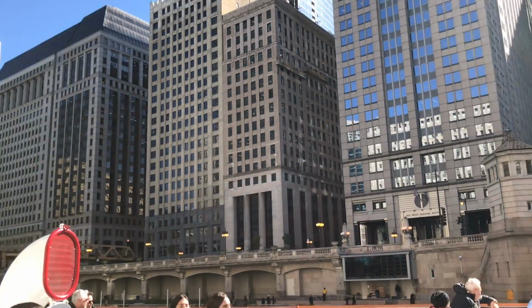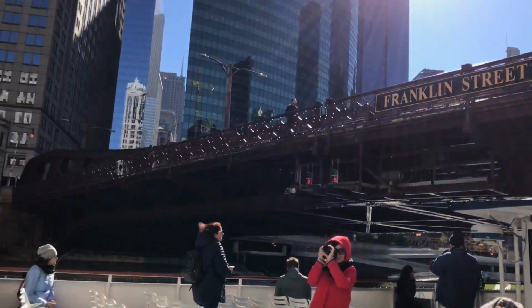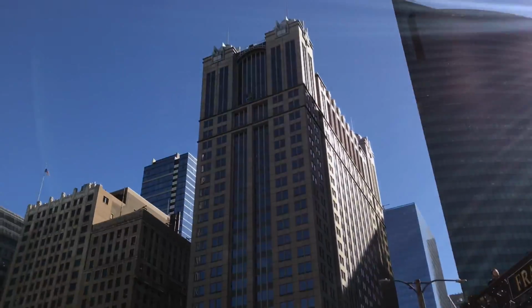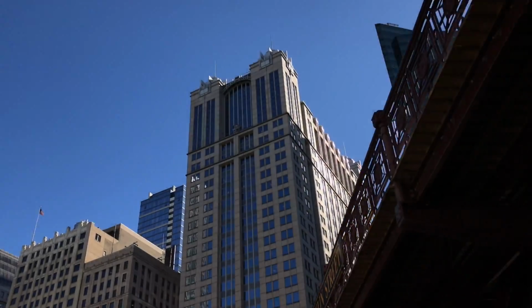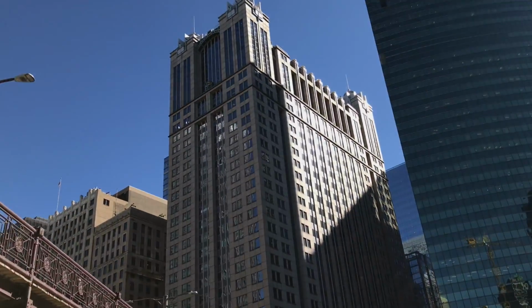Now to your left, as we're through the bridge, we'll be going by 333 West Wacker and its 36-story curtain wall, all of glass. One of the most popular buildings in Chicago. It got a lot of international attention back in 1986 when it appeared in the movie Ferris Bueller's Day Off. The office of Matthew Broderick's father's character was in this building.